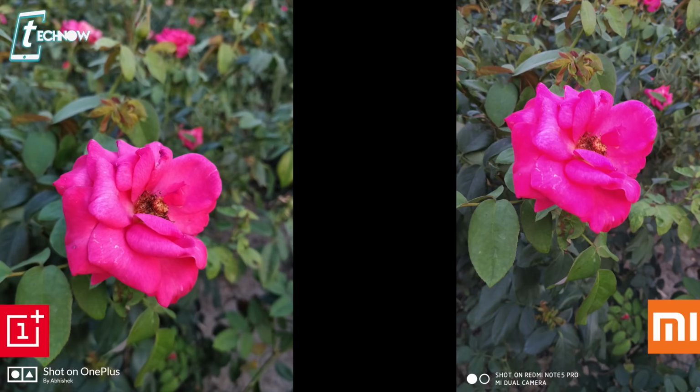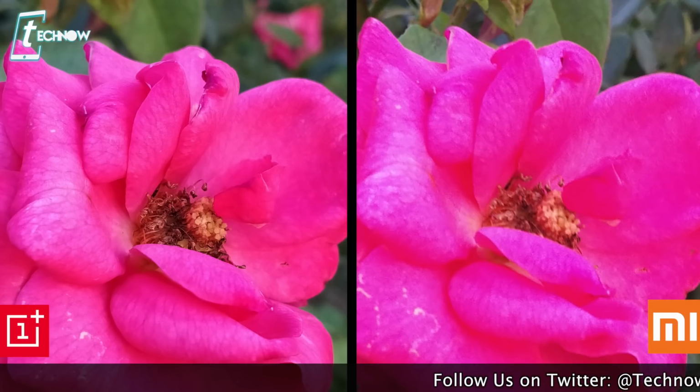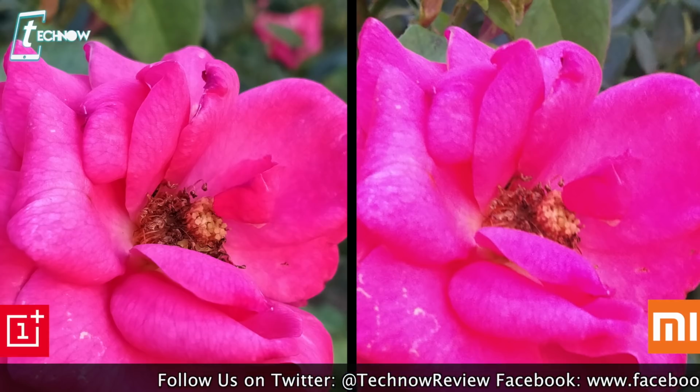These are some macro shots with the rear camera. The colors are exactly the same in both the images, but if we zoom in, we can see the detail and the picture is much sharper on the OnePlus 5T.